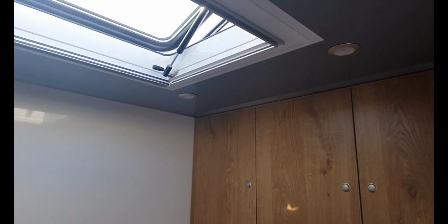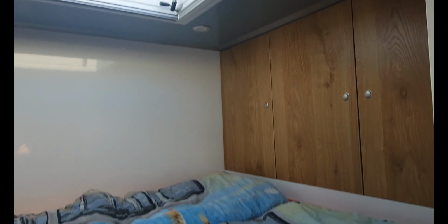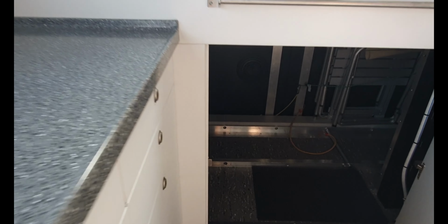With this storage left and right, and then a window, and then a roof light, and then we have a door to the storage room under the bed. You can put the stair away, open the door, and you can go inside the storage under the bed.